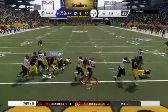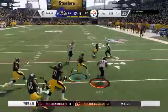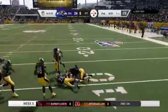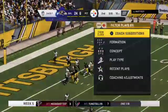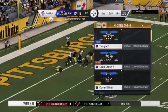The drive starts here with a carry by Ingram. Still on his feet, and he's going to get a solid gain of 9 before being brought down. 2nd and right at a yard.